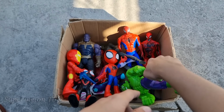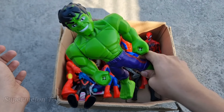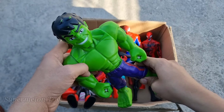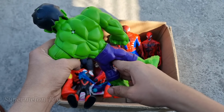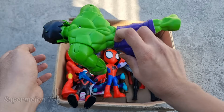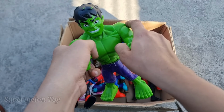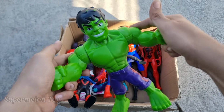Let's pick this one up. Who is this one, guys? Wow, look at him, guys, what we got here. Guys, look at his very cute and innocent face and really cool hairstyle and really amazing muscles he has. Guys, he's very cute and very strong. He's our favorite superhero. He's green and strong. He's the incredible Hulk cartoon.